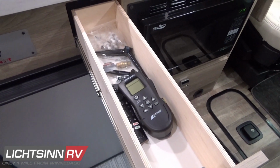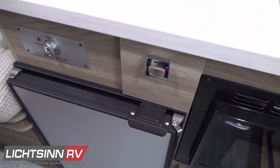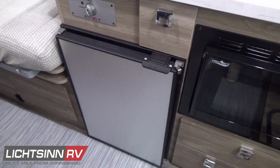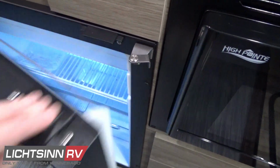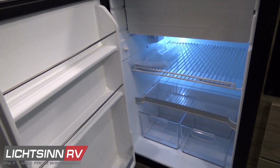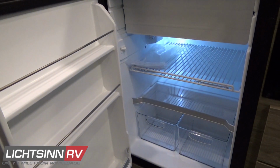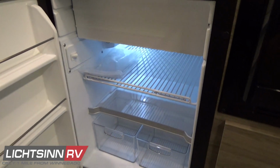Here you'll see a full-length extension drawer pull-out with several of the remote controls, including the premium vent system that we covered from Max Air. Down below here you'll see a 4.3 cubic foot compressor driven refrigerator and freezer, which is 12 volt. It is very energy efficient when at temp, pulls the same amount of voltage as a 100 watt light bulb.